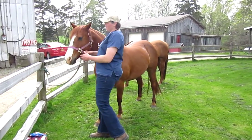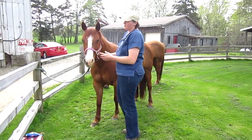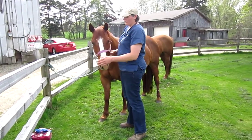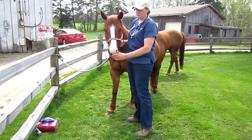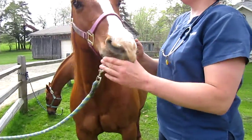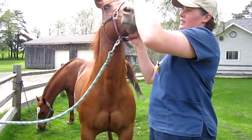So, first thing, try to keep the paws off of them. But get your horse used to having different areas of its body messed with. During an emergency, depending on what it is, the veterinarian's going to want to be able to check its gum color. Make sure it's nice and pink. So get your horse used to having its mouth messed with and played with. And then get her used to having her lip pulled up, and then we can take a look at her teeth.